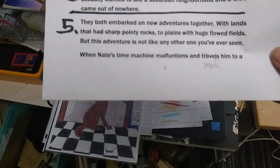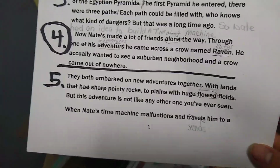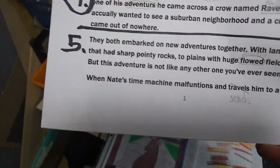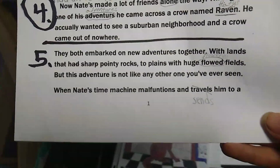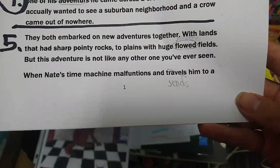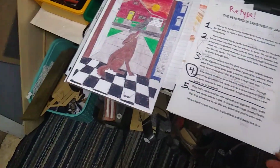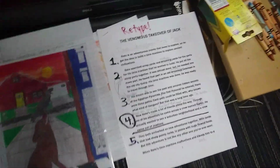Apparently, after many adventures together with the crow, now that he's not alone, they went on many other adventures together, but this adventure turned out to be not so great. Apparently, when Nate's time machine malfunctions and sends him to a small town in the middle of a hot, dry desert, he soon finds out that he has no way to go back, because as soon as he's teleported to that time, the time machine is already gone, so he can't really go back.